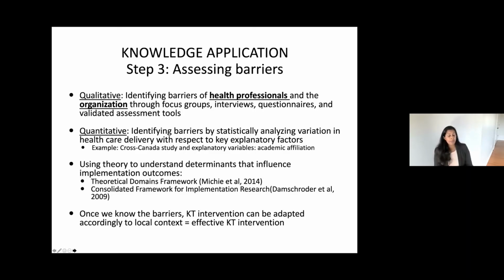There are also theories or theoretical frameworks that can be used to understand the determinants that really influence people changing their practice behaviors. There's the Theoretical Domains Framework and the Consolidated Framework for Implementation Research. These are two theoretical frameworks that can be very useful to examine in detail what the factors are that can influence practice change, and that can optimize your KT intervention or implementation plan. Once you've identified these barriers, you could then design your effective KT intervention or your educational workshop, whichever way it may look.